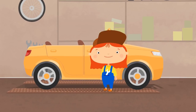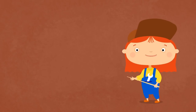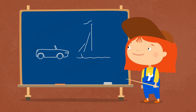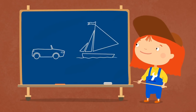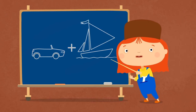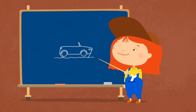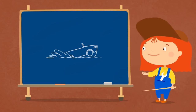Let me think. We need a transformation plan. We have a cabriolet that wants to float like a boat. Let's take the top off the car and the bottom off the boat. We'll make an amphibious car. Great plan!